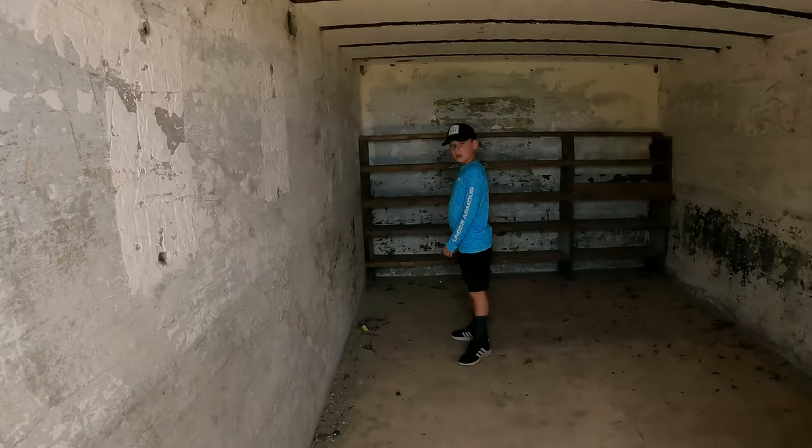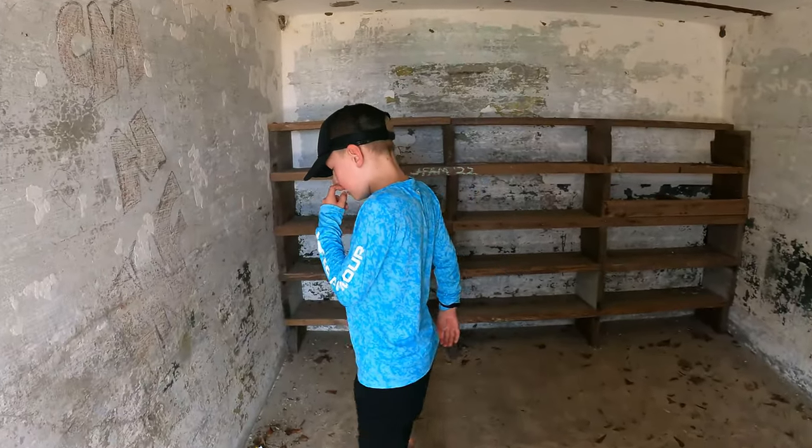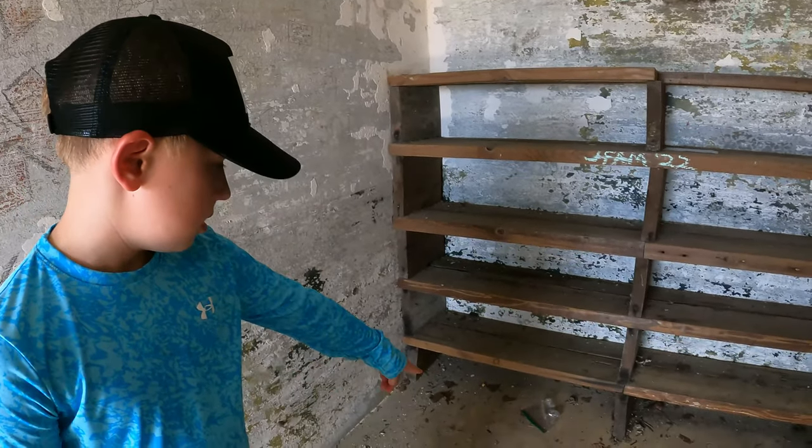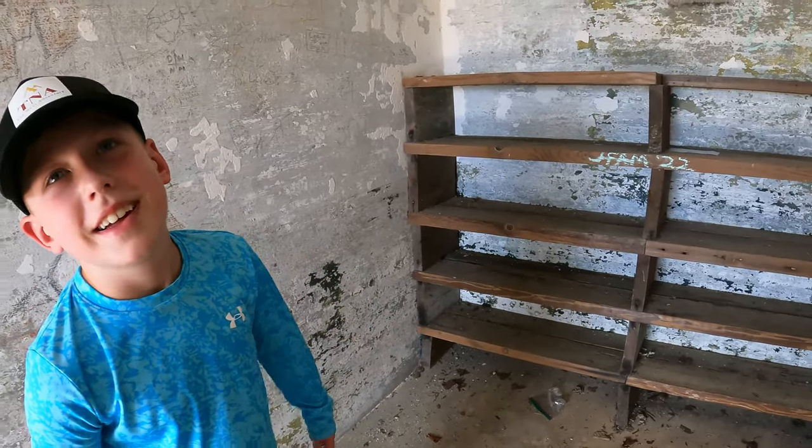Daddy. Ooh. Remember you said I need a bag to put my shells in? Yeah. There you go. Grab that bag. You might be able to use it. No. Let's go find something else.